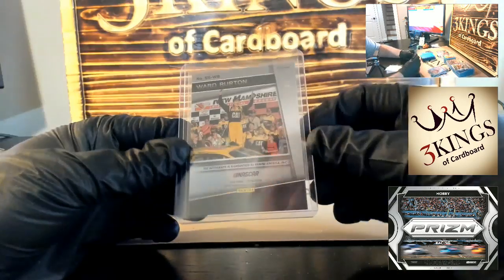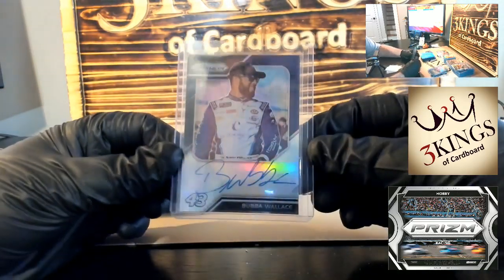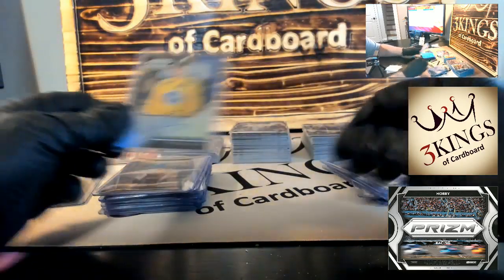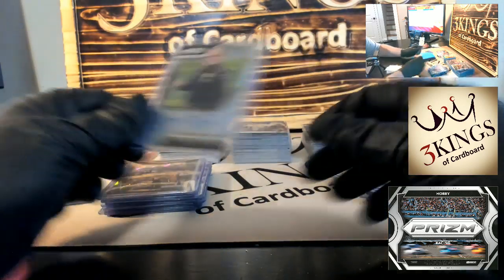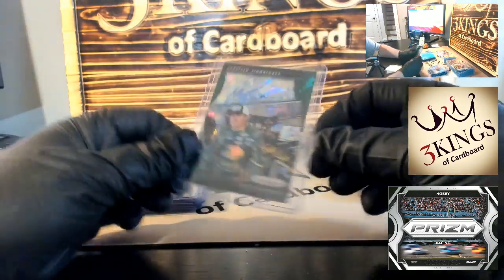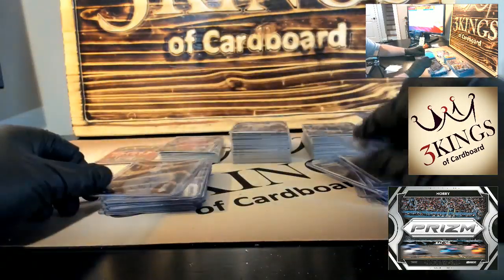Ward Burton, cracked ice, number 260. Bubba Wallace, number 243, 1 of 43. Red, white, and blue, Todd Gilliland, number 10 of 24. Brennan Poole base auto. Morgan Shepherd base auto. Cracked ice Ryan Newman, number 275.